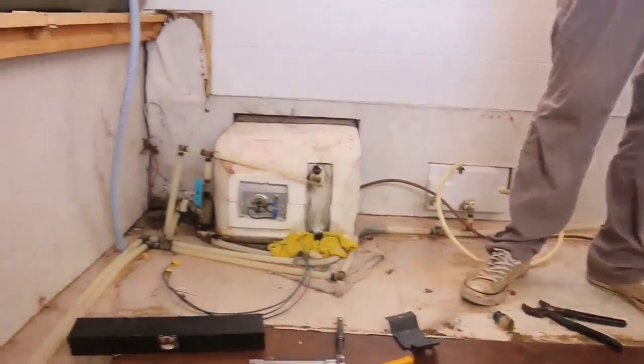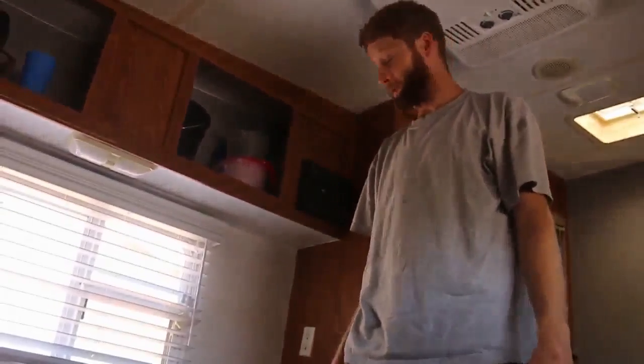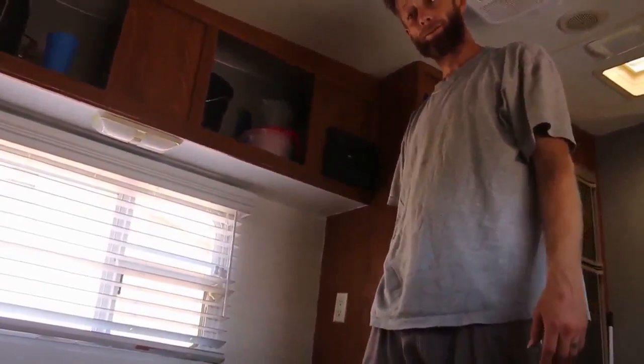I'm really curious on how much room we're gonna save on this, because I feel like we can work our magic. Well, there's a lot of space in here right now.